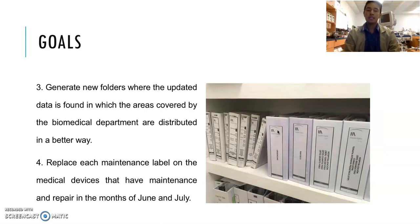The third one is more administrative. It's generating new folders, updating the data, and finding which areas are covered by the biomedical department. We want this to be distributed in a better way because sometimes it's hard to find the vouchers or all the service sheets that we have. You can see in the image a clear example of the new folders on the right and the old folders of last year on the left.